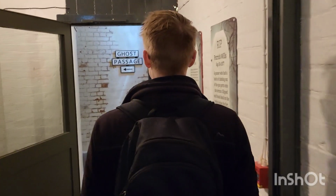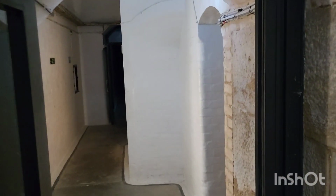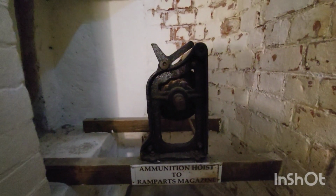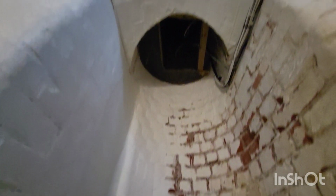Now we're going to be taking you into the infamous Nothe Fort ghost passageways. Look how scared Callum is. I'm not going to lie, as soon as we've got into this bit it smells different. What have we got here? Here you can see one of the ammunition hoists. I'll be talking about that a little bit later with Callum actually. They did make them electric in the end, but they used to be done by hand. Into the dark.